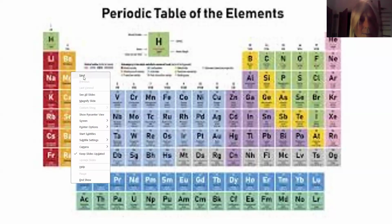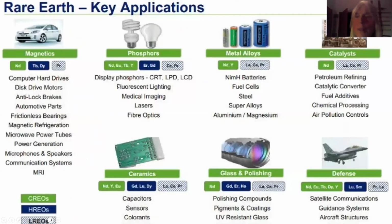Next. Okay. So this is what we need rare earth elements for. And it's a lot. The most important thing is these phosphors. We have all gone away from incandescent lighting. We go to LED lighting and other types of things. And we also have all these bright colors, the colors that you see on your computer screen, the colors that you have on your cell phone, the different types of Christmas lights you have now are very, very complicated compared to what they used to be.